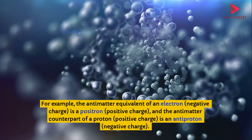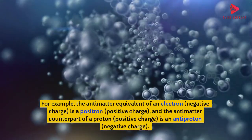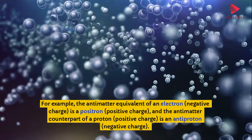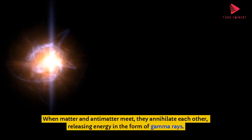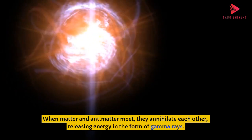Antimatter is the counterpart to normal matter, with particles that have the same mass but opposite charge. For example, the antimatter equivalent of an electron, negative charge, is a positron, positive charge, and the antimatter counterpart of a proton, positive charge, is an antiproton, negative charge. When matter and antimatter meet, they annihilate each other, releasing energy in the form of gamma rays.